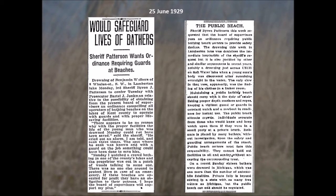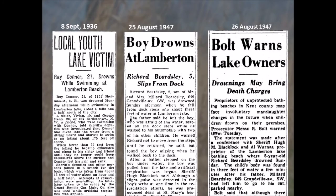1929. There were tragic cases of drowning occurring now, and this is the first of a few we'll talk about. Here is an early attempt to provide lifeguards in response to a recent drowning of 2 young men, one of them in Lamberton Lake and the other in Saltwater Lake. This was reported in June of 1929. That wouldn't be the only one.